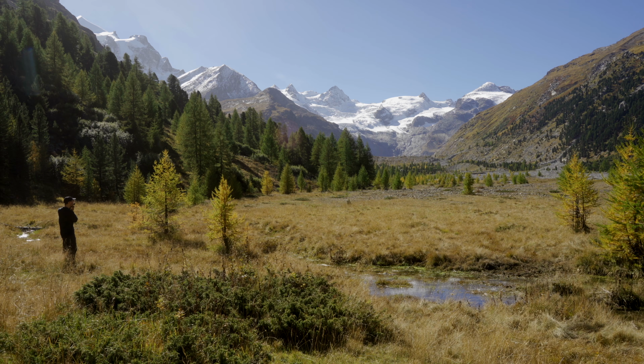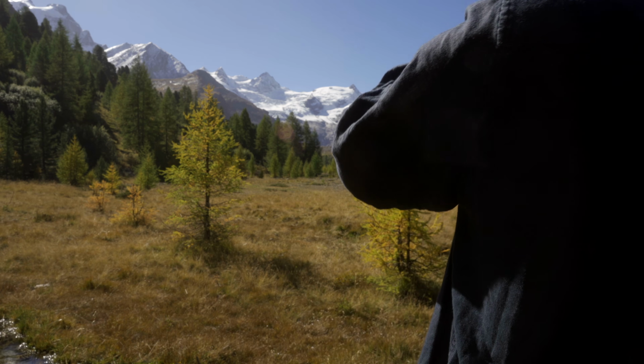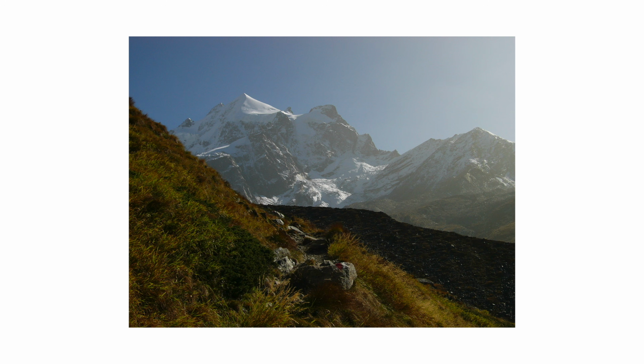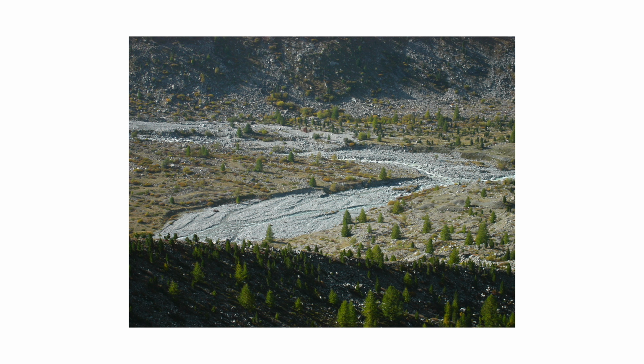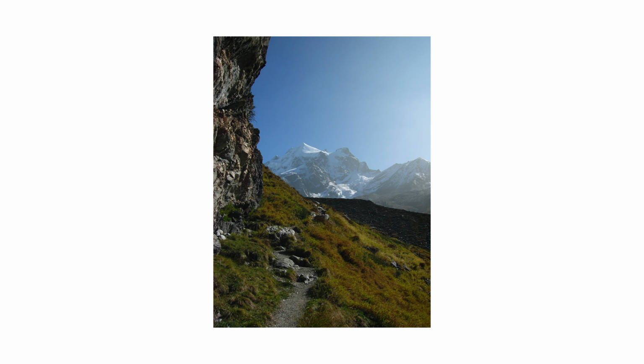I started to take the first snapshots while hiking, and this is where this camera shines. It is as snappy and easy to use as a smartphone, but at the same time it is much more satisfying to take pictures with. The image quality though is undoubtedly not on the same level as modern cameras.